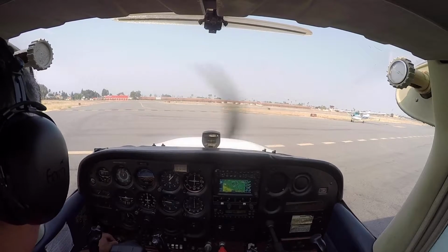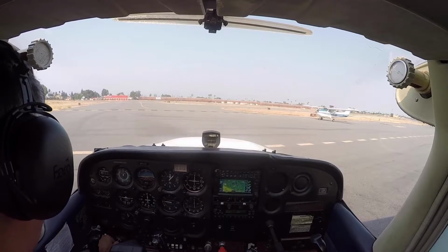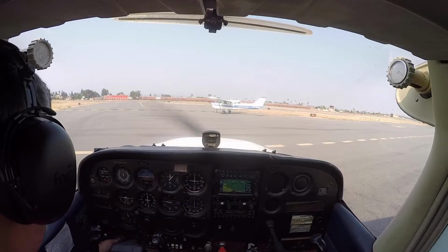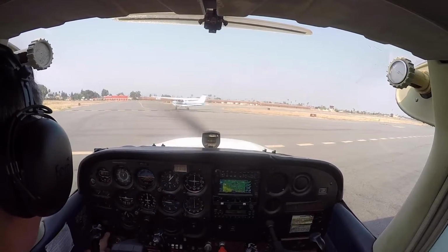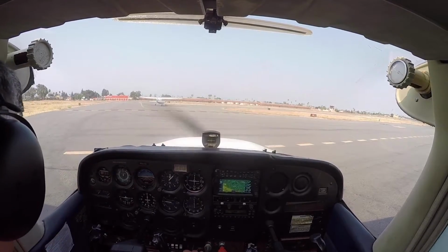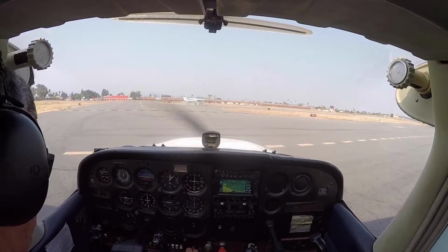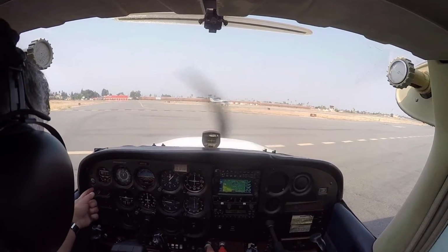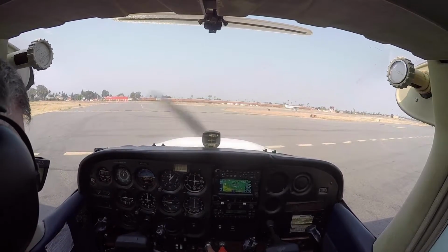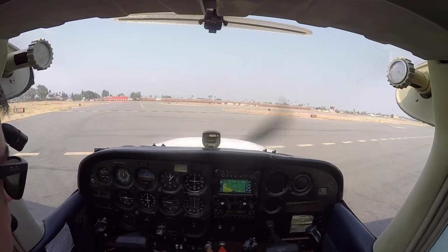Okay, we're going to do a magneto check. Left magneto shows a drop, and then back to both. RPM stable. Right magneto shows the same drop, and back to both, and stable. Turn the alternator off and we show a discharge on the ammeter. Confirmation off. Carb heat shows a drop in RPM and back to normal. And suction in the green, fuel tanks are full. Back to idle. And looks good.